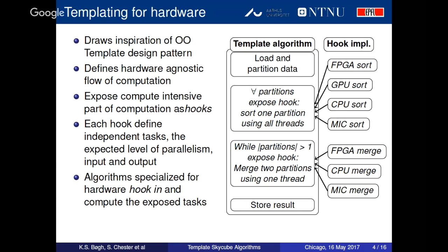And this gives us the advantage of separation. So we can have a very complicated template algorithm that, in terms of flow, is hardware agnostic, and then only take those tiny loops and make implementations with the inversion of control to actually perform those tasks.